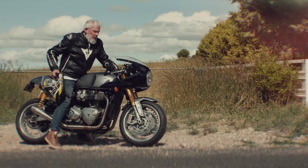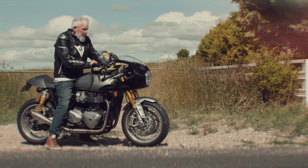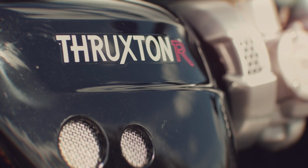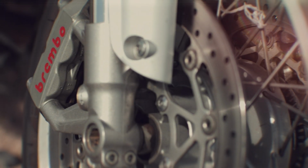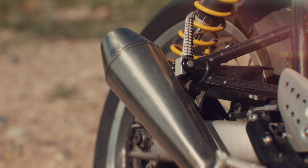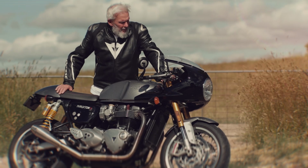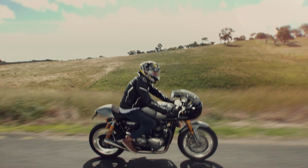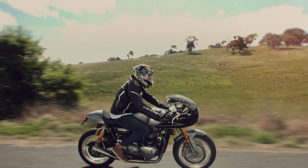Oh, I got a Triumph 216 Thruxton R. It's an old man's bike. You're looking at an old man. It's a very accommodating bike. It has good performance. If you want to ride it quickly, it can be a sports bike. If you want to putter along at 100k and think that you're doing 120, it's the same bike.